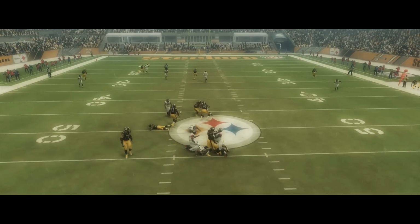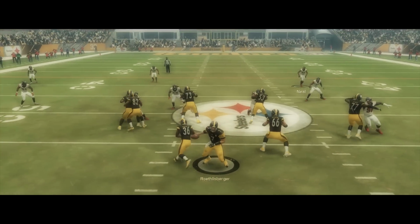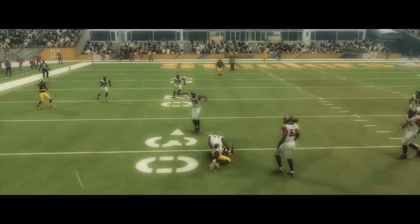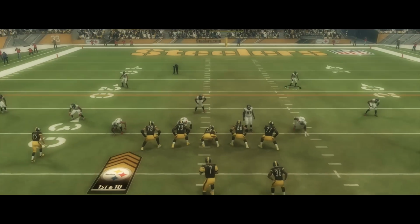On 1st and 10, Big Ben is going to be sacked by Deion Jones. That's going to knock the Steelers back to 2nd and 17. The next play, Big Ben comes out with the play fake, scrambles out of the pocket, looking for a receiver downfield and connects with Antonio Brown. That was a huge catch right there by Brown because it puts the Steelers in field goal range.